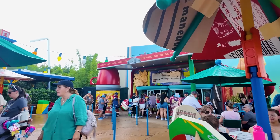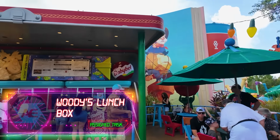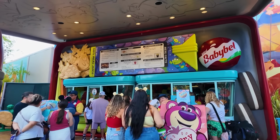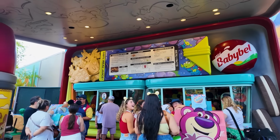Next up, I'm gonna head over to Woody's Lunchbox, which is right here. Now, typically, I would recommend mobile ordering for this spot, but the next mobile order is not for another 15 to 20 minutes, and look, there's not a single person in line. So we're just gonna walk right up, grab a bite, and maybe one of my favorite beverages, and then hang out until it's time for our next Lightning Lane multipass.